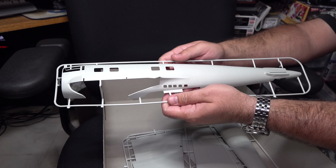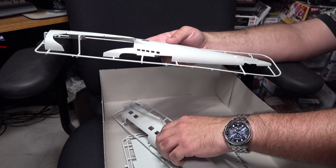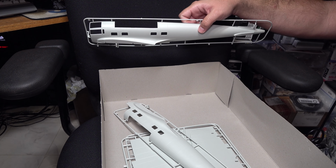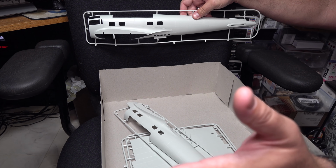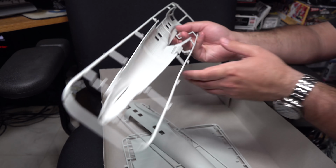Now, another part, if you still didn't realize how big this thing is, our fuselage halves. Again, this thing is massive. Built with the wings, it's probably going to be about that from center line to wingtip. It's about that big. I mean, this thing is massive.